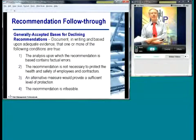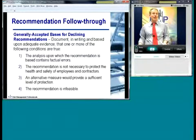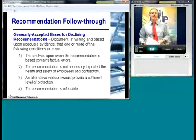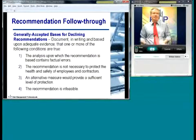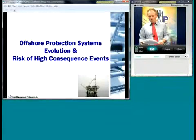So one good reason for it is the analysis upon which the recommendation is based contains factual errors. People didn't have all the information up front, and they made a bad judgment. The recommendation is not necessary to protect the health and safety of employees and contractors. If it's not needed, maybe it could be deprioritized or not done. If you have another mechanism for doing that, that's another way to not do recommendations. Or if it's infeasible, if it involves a design function that just can't be achieved feasibly, that's something you want to document. So again, no matter how you do it, it's important that you do follow through and close these things out.